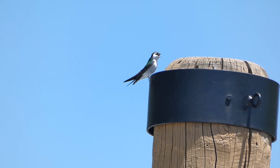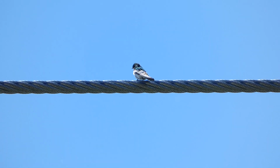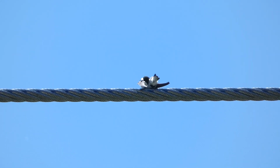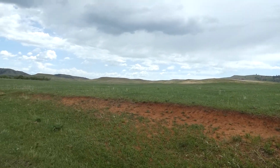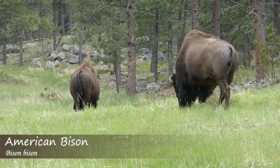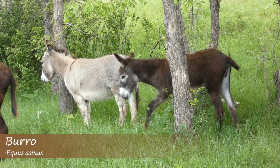Violet-green swallows can be found in open areas, especially near lakes and rivers, where they hunt for insects on the fly. Continuing on through the grasslands, I spotted two more resident mammals. I got a quick look at an adult and juvenile bison, as well as the park's feral burros.